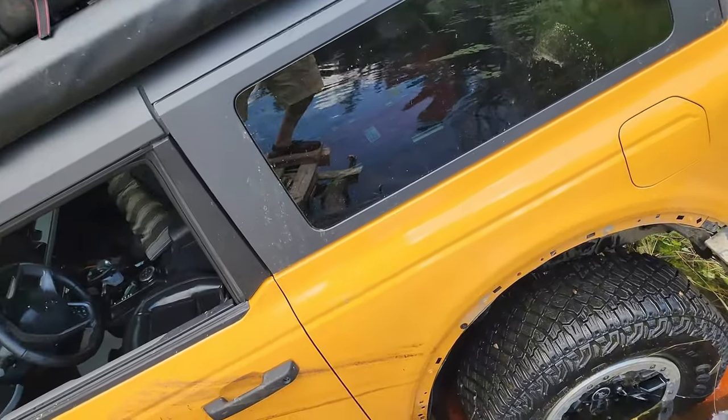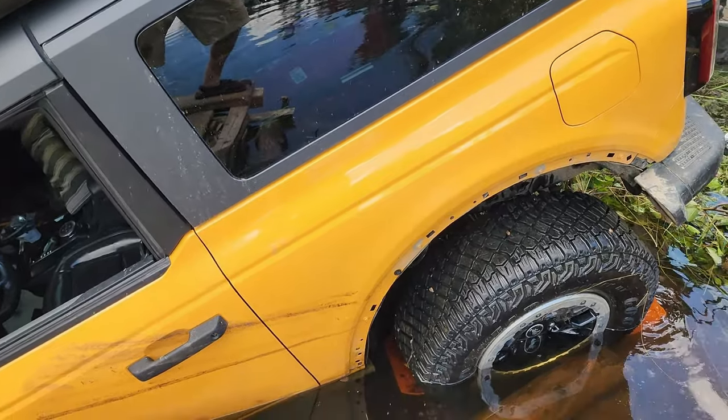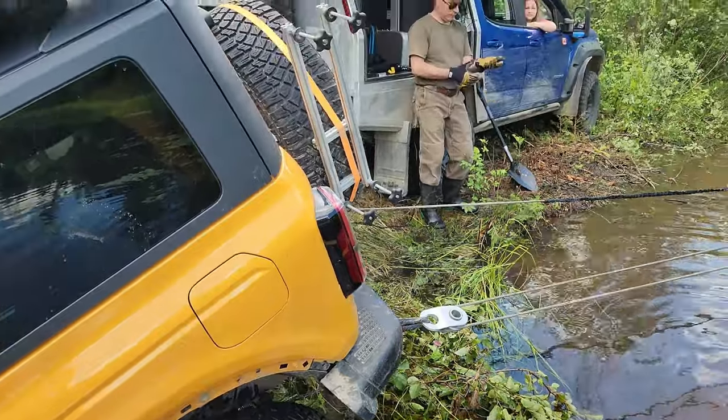Is that passing your wheel right out of the water now? With the bridge pulley finally having done its work, it was cut free, and the winch line of the 4Runner was cleared out of the way. We'd say it's ready to run.